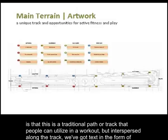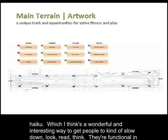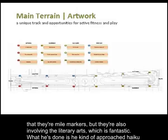But interspersed along the track, we've got text in the form of haiku, which I think is a wonderful and interesting way to get people to slow down, look, read, think. They're functional in that they're mile markers, but they're also involving the literary arts, which is fantastic.